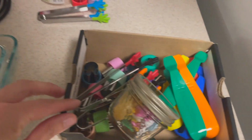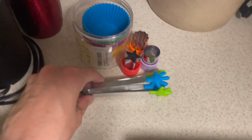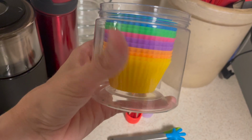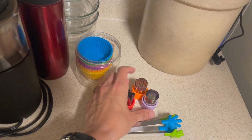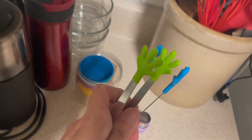Okay, I am getting rid of all of these. This feels really good, honestly. And I'm keeping these silicone baking cups. My kids love these for putting little snacks in. I decided to keep 3 little shapes for those days that I'm feeling particularly crafty. And then these little tongs.